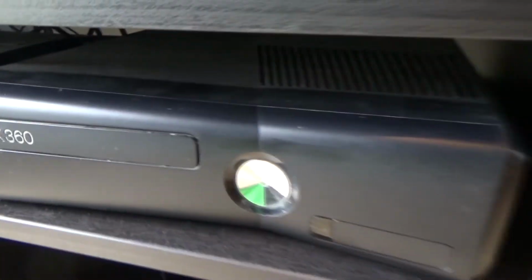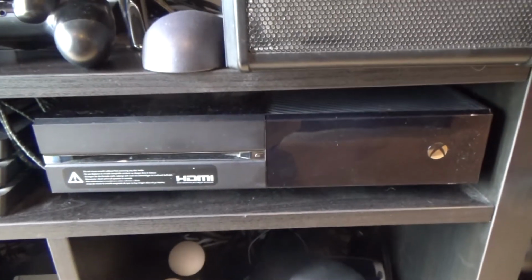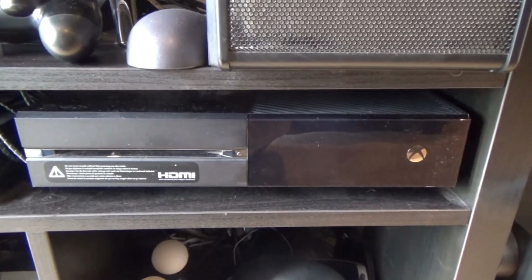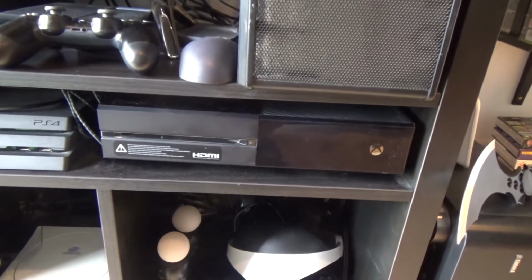PS3, Xbox 360, PS4 Pro, Xbox One. The Xbox One X comes out in a month and a bit. I will probably be getting one, only because the original Xbox One doesn't work properly, for me anyway.